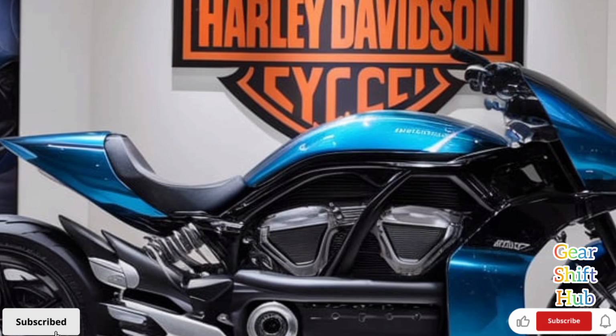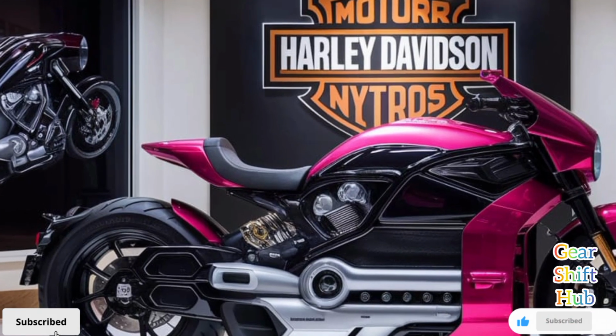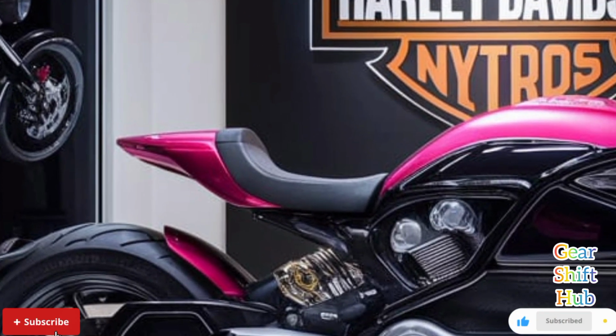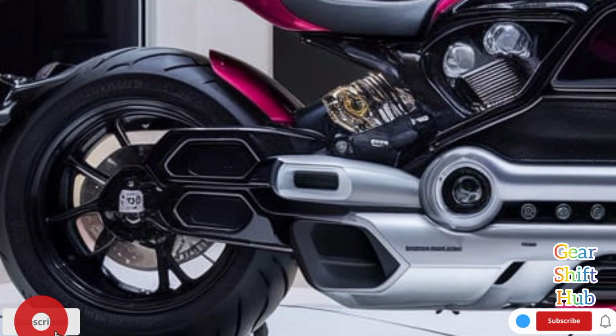If you're a power cruiser enthusiast, a Harley loyalist, or just someone who wants something raw yet refined, the 2025 Night Rod deserves a test ride. Because trust us, once you twist that throttle and hear that engine roar, you'll know this isn't just a motorcycle, it's a war cry on wheels.